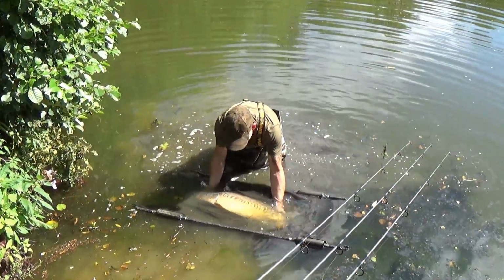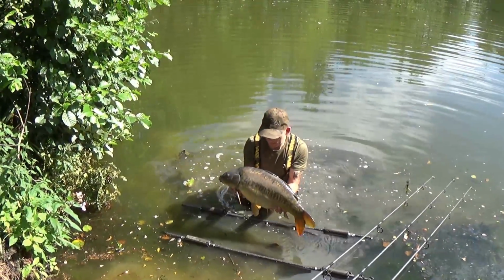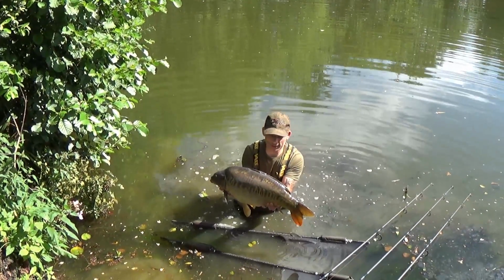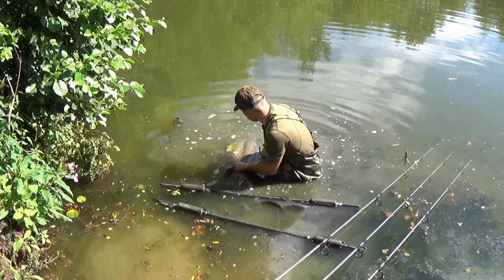There we are, Digger Lakes produced a little fish for us in the afternoon heat. 16 pounds. Nice little fish. Happy with that? Just pop her back. Go and tell your big friends to come and see us.